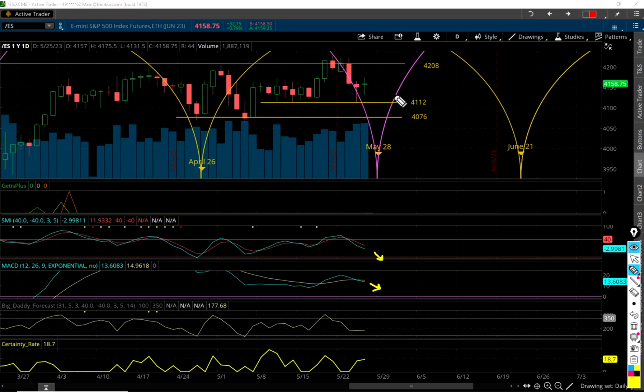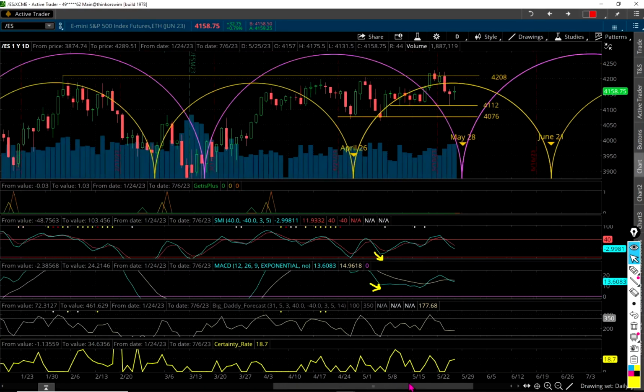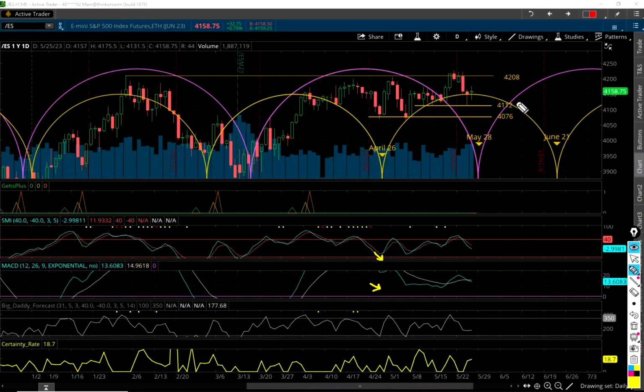I'd wait until you get more over to this side here, probably another week, as the market really starts taking off. I'd be a little cautious during this area. We could see some consolidation down here for a while, or it could pull back some more.